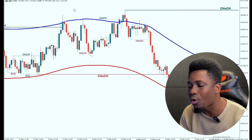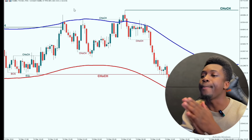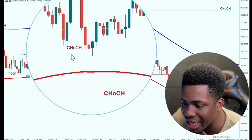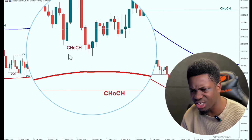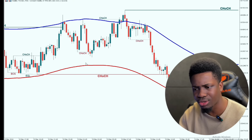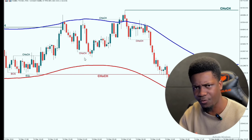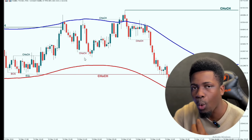After that, I'm looking for either a CH or a BOS. Now, it's going down now. What do you notice actually occurred here? A CH, and it's at the bottom, right? It's closer to this place, right? It's very close to this, my red line that's at the bottom here, right? It's very close, meaning it's at the bottom, right? Now, what does that mean?